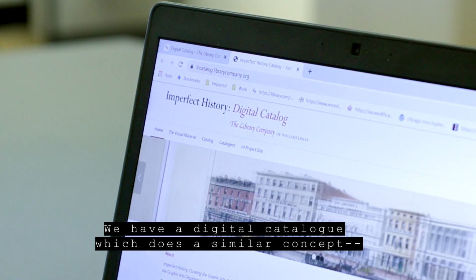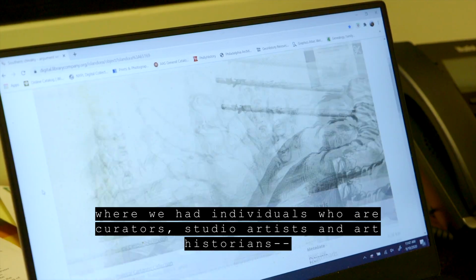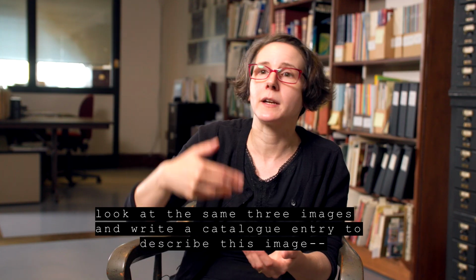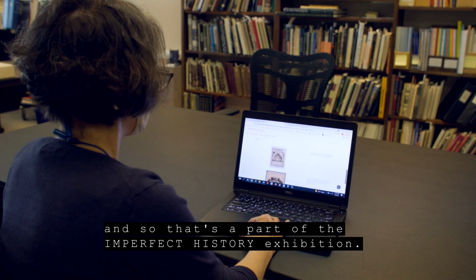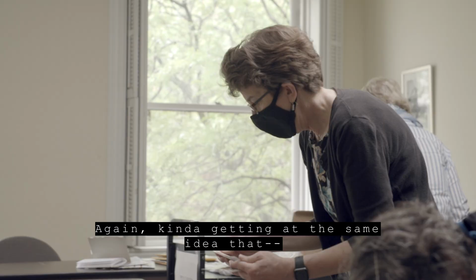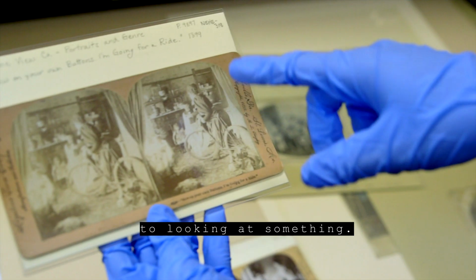We have a digital catalog, which does a similar concept where we had individuals who are curators, studio artists, and art historians look at the same three images and write a catalog entry to describe the image. And so that's a part of the Imperfect History exhibition. Again, kind of getting at the same idea that everyone brings their own knowledge and background and perspective to looking at something.